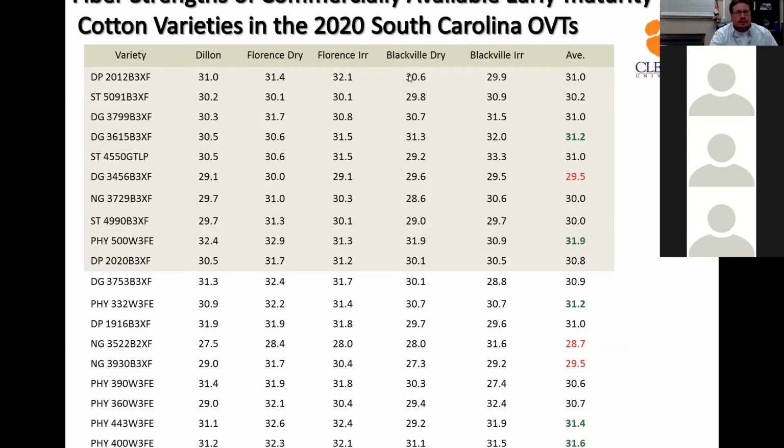Fiber strength, again, looking at fiber strength, most of these in the black, that means they're right on average, so there's no problems there with the fiber strength of these newer varieties. The 3615, I was impressed with the fiber strength package there. It's a high yielding variety and has really strong fiber. So that was impressive. The 3456, not quite so. It was a little bit below average. And then all of the Phytogen varieties, a lot of these newer Phytogen varieties have really, really good fiber strength.